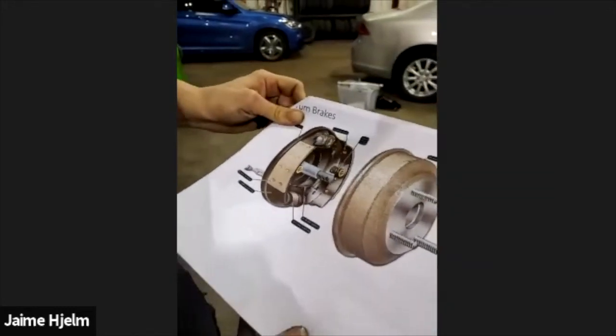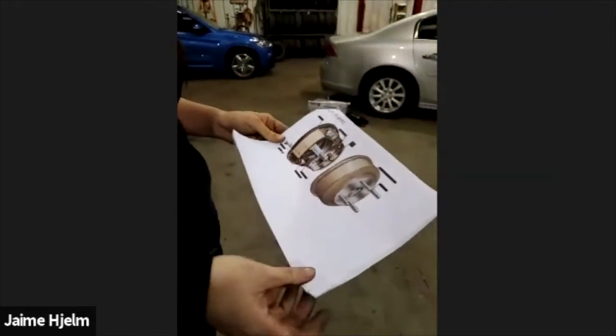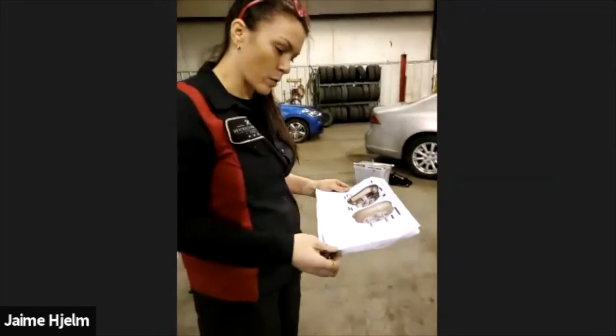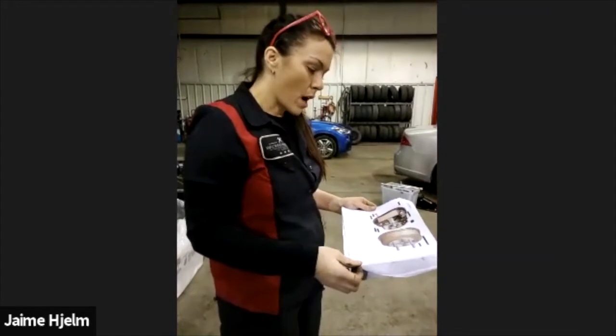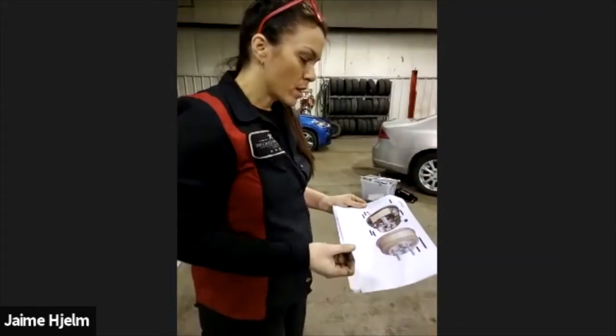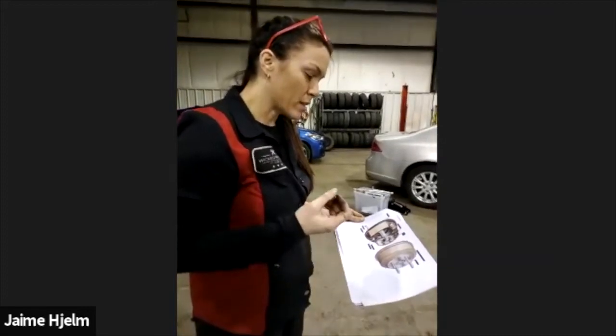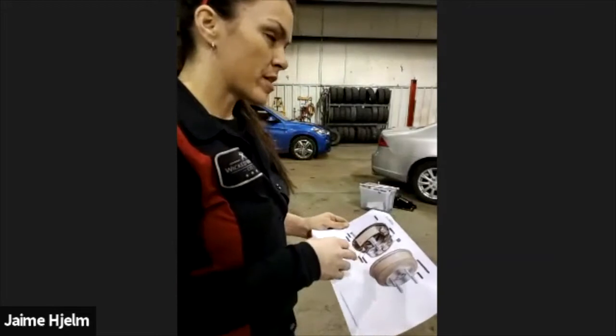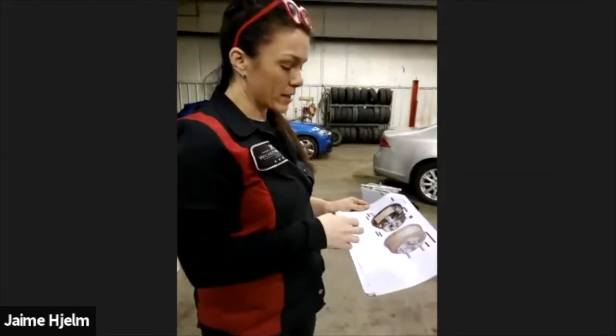This is drum brakes, which are on some vehicles today, some trucks. They're not as widely used today as they were 20 or 30 years ago. The theory is a little bit different on drums. They actually last longer than rotors and pads do. The stopping power isn't quite as effective.